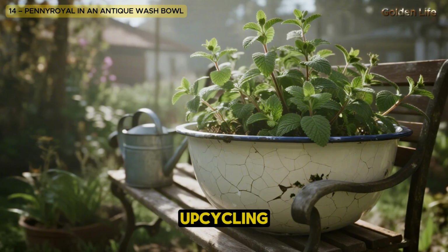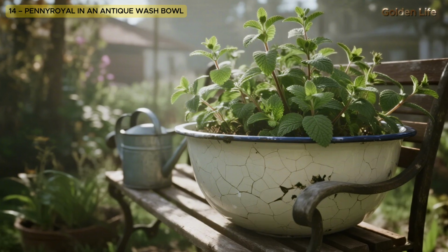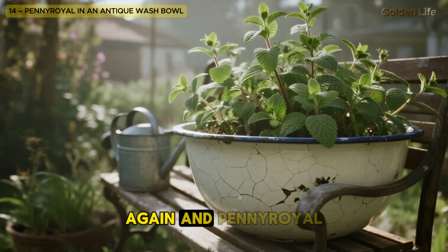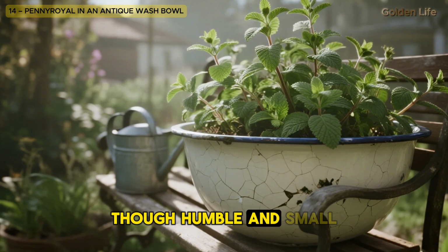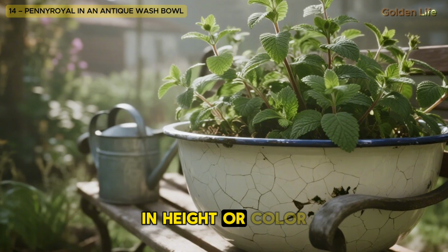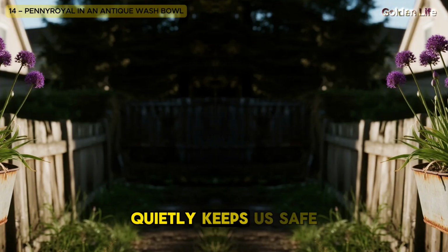That's the soul of upcycling, dear friend. Not just reuse, but reverence. A chance to take something that once served and let it serve again. And pennyroyal, though humble and small, reminds us, sometimes strength doesn't bloom in height or color. It creeps gently, holds its ground, and quietly keeps us safe.